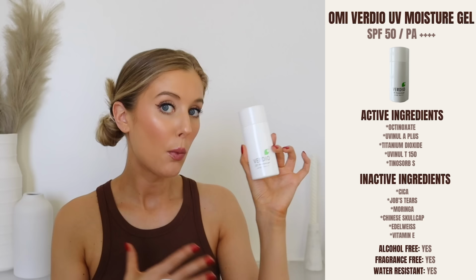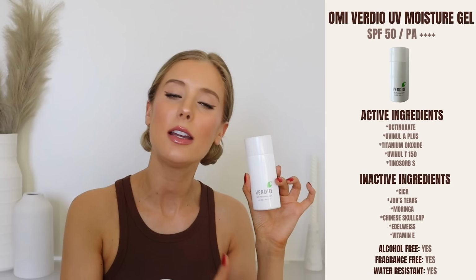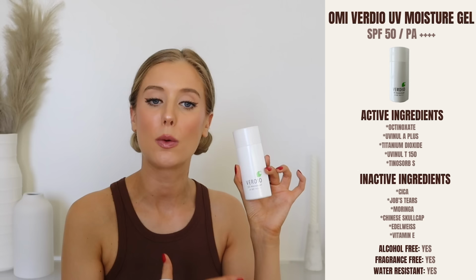When they reformulated this, they added a lot of really nice ingredients that the first sunscreen did not have. So this now has Centella Asiatica, which is a really nice hydrating ingredient that is anti-inflammatory and has wound healing properties. And this has several different plant extracts that can benefit the skin in different ways, like Job's Tears, Moringa, Chinese Skullcap, and Edelweiss. Plus, this has vitamin E. This is also fragrance free and is water resistant for 40 minutes.